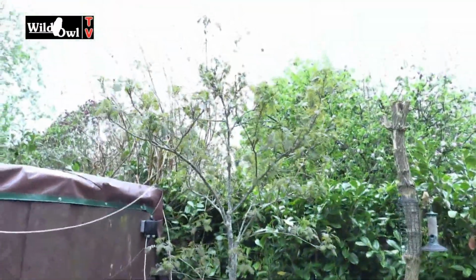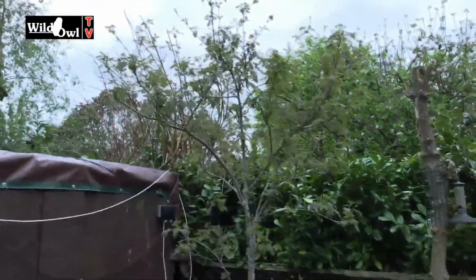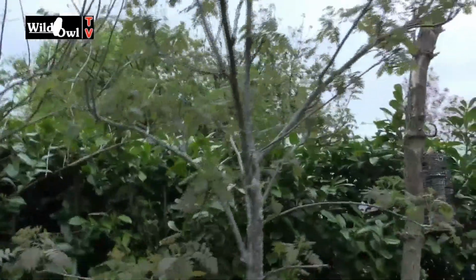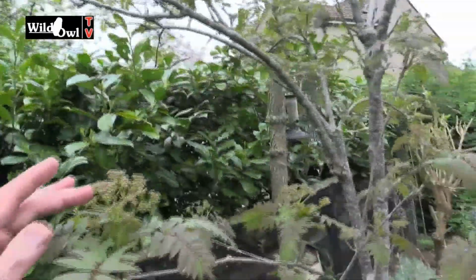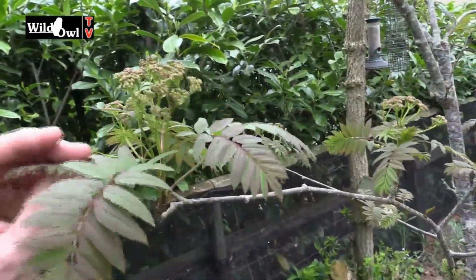And rowans are actually very important trees for berries, for birds in the winter, and obviously when they have pollen from the flowers. They're fantastic, and it's quite interesting to see. This one hasn't come out in flower yet, but it's interesting to see the amount of insects that were attracted to this rowan. But also rowans are known for being very spiritual, and going back hundreds of years ago, the rowan was lauded as a very spiritual tree.